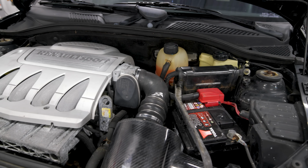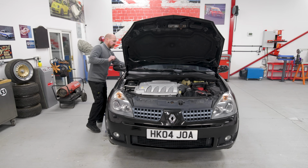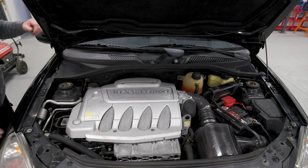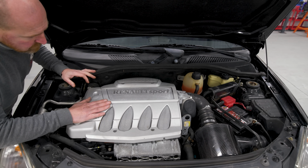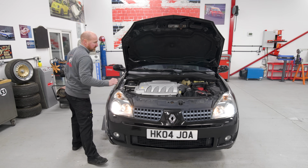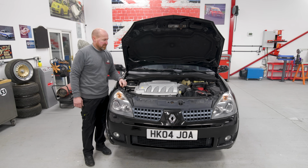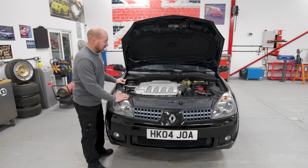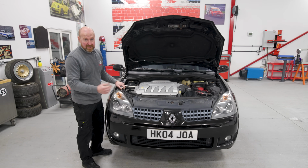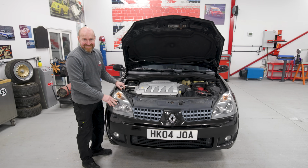So let's go for the startup and see if this rattler's gone. Fingers crossed. That sounds all right to me. Ideal. That sounds mint. Right, time to get the brakes on, get that exhaust hung properly and get it outside for a wash. And then I'll show you what it looks like. Let's go.